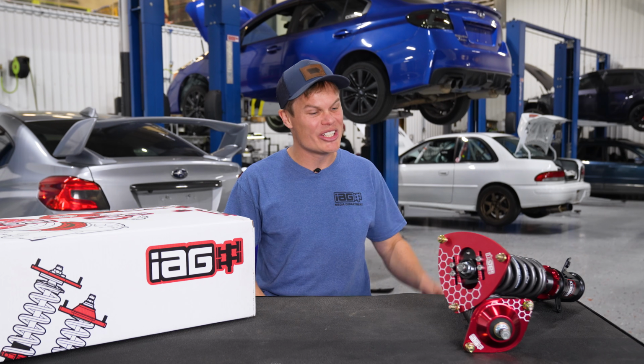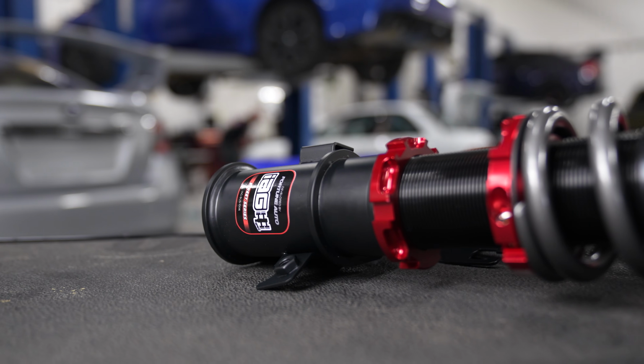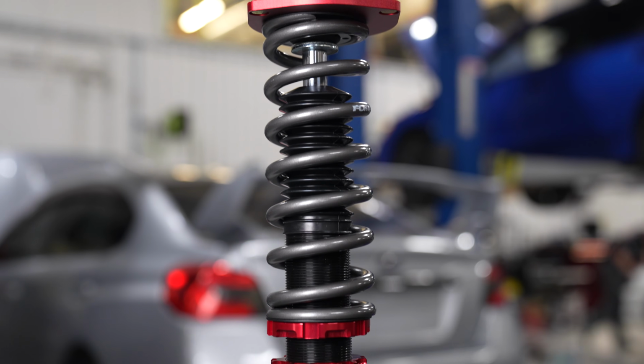We've got the new IAG Street Series coilovers in stock at our warehouse, and I'm going to be telling you all about why I think these are the best coilovers for a daily driver and covering all the features and benefits. I'm also going to be showing you what's included inside the box when you order a coilover kit from us, and of course we're going to go test them on the street to see how they actually drive.